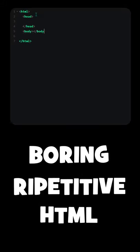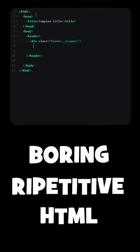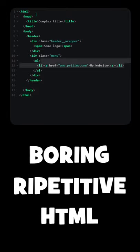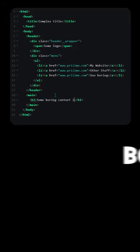Writing HTML is really nice, but the only problem is that you repeat yourself again and again. And you have to write a lot of code that is useless, for example, the closing tags, and you cannot be so performant. Today I will show you a new way to write code.